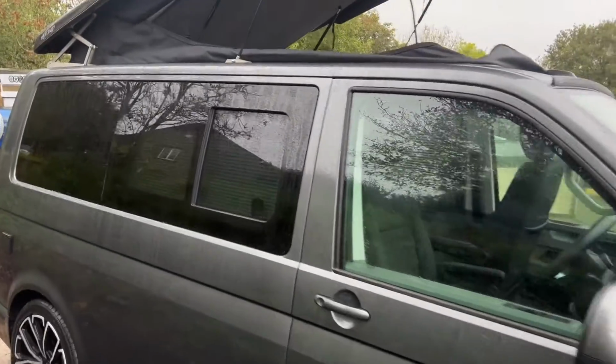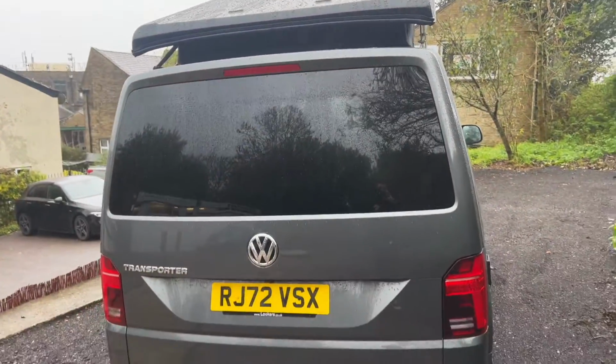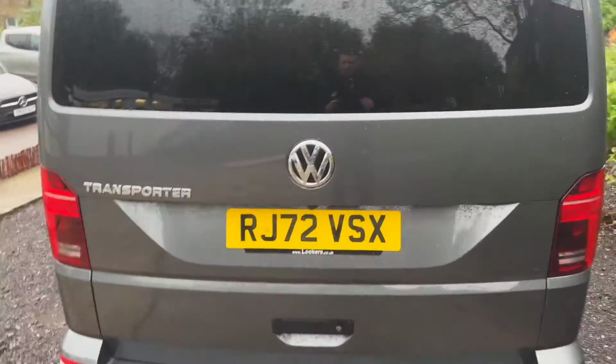Okay, so let's just take a quick walk around this side. We put privacy glass windows all around the van. This side has got an opening window over the kitchen area, and then we put a privacy glass window in the back window. So whether you've got barn doors or tailgate, you've got a privacy glass window at the back there. I'll just open up the boot and show you the rear of the van.